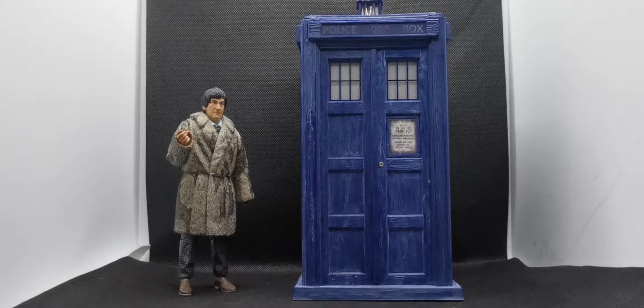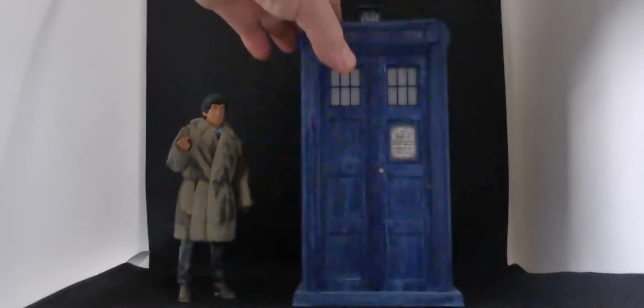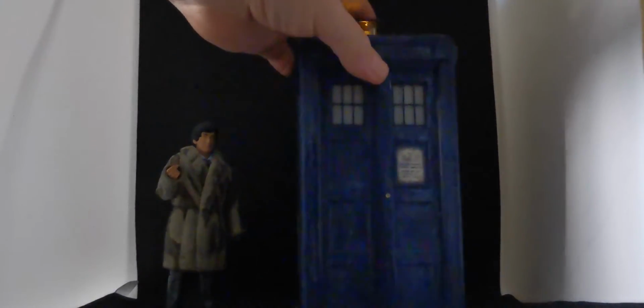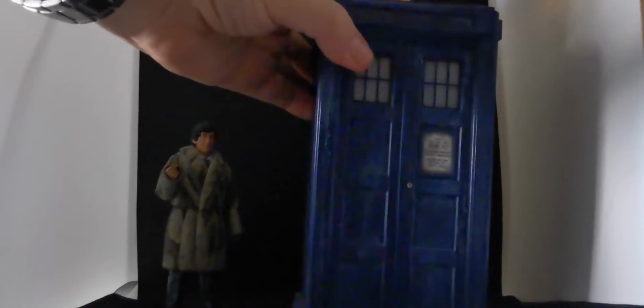Actually, I'll turn out the light for a moment. See if that helps. And then take off.